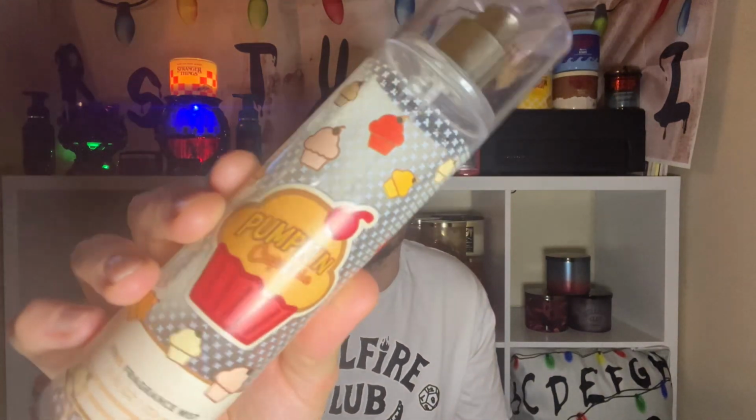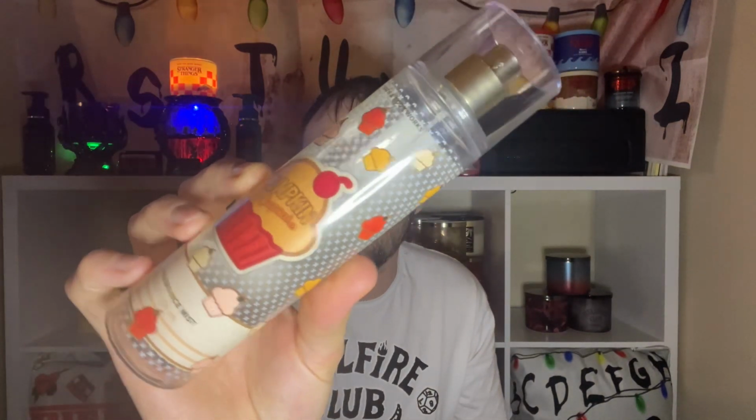It has that pumpkin spice, but it's very cakey. You can just smell that cupcake with almost a pumpkin spice buttercream on top. Oh, it's absolutely delicious. So we went through the shower gel and the fine fragrance mist, and I love this packaging. They used to have some of the cutest and most amazing packaging back then.